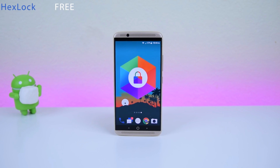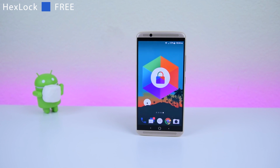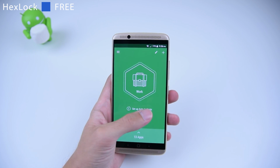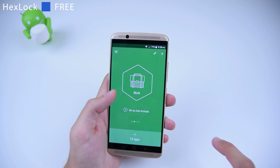So the next application we're checking out is called Hexlock. This is free. You can lock specific apps with a passcode, like a pin or a pattern, or even a fingerprint sensor, and determine what can be locked or unlocked at specific times of the day with profiles. Here you can see the different profiles you have.